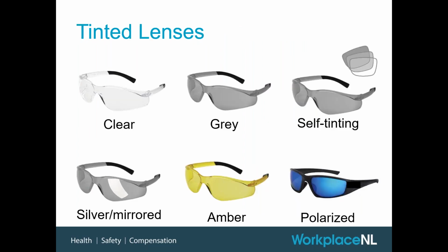With regards to safety glasses, they can come in all kinds of colors. And I did want to talk a little bit about that, not going into too much detail. In most cases, we should be wearing clear safety glasses. Those are the types of safety glasses that are really designed to be used indoors. So if you're working inside, the clear ones are the way to go.